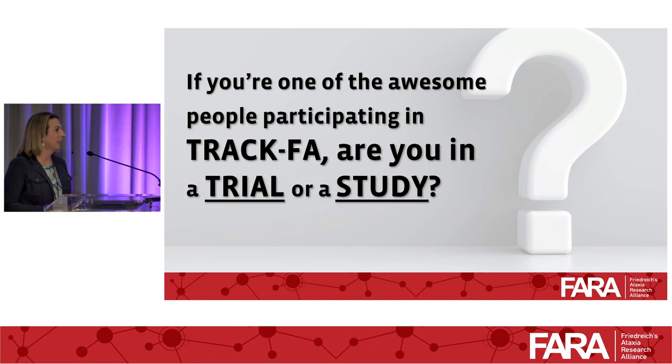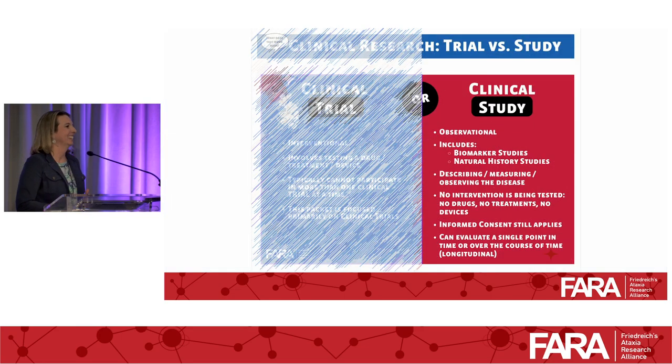Okay. If you are one of the awesome people participating in the Track FA, are you in a trial or are you in a study? Jake. I am in a study. That is exactly right. Track FA is an observational study. So it's not testing an intervention. There are no drugs, no treatments, no devices. It's looking at biomarkers. And so as you can see on your handout here, this kind of outlines the difference between a trial and a study and what makes each distinct and different from each other.